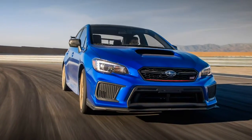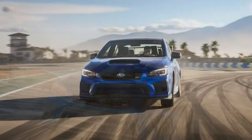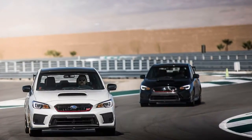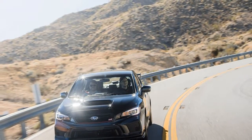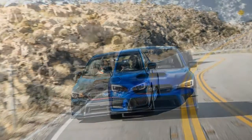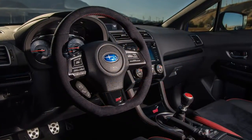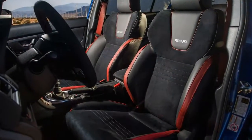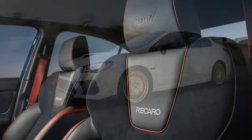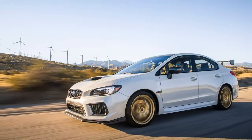So what does the Type R add to the STI formula? Not a lot. Not much of it is all that glamorous, but taken together it adds up to a car that's sharper, tighter, and far more capable on track. The engine gets some minor but significant upgrades, including new sodium-filled valves and reinforced pistons. Both of these modifications are essentially durability upgrades, helping the Type R stand up to the rigors of extended high RPM and high boost track usage.